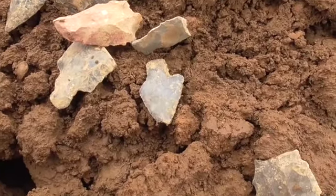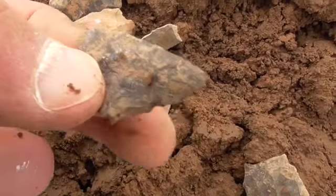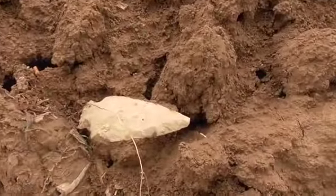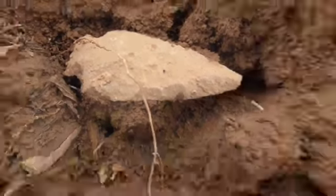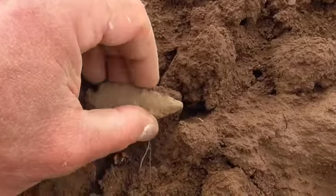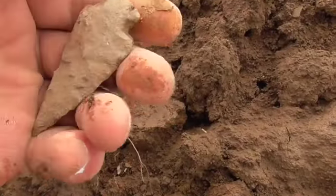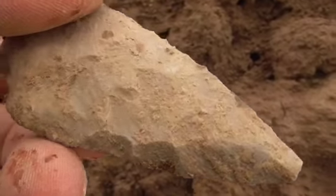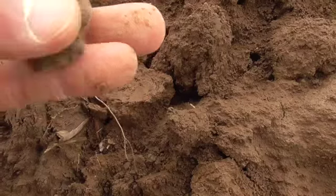Now I got 4 or 5, probably more tips that I ain't pulled out. I just grabbed the biggest handful of stuff. But as you see, I've just walked up on this thing. That edge right there looks beveled. And I was just about to get ready to leave out of here. I don't know if it's beveled or not. Don't make any difference.